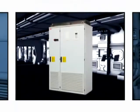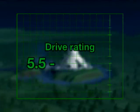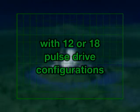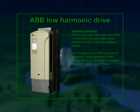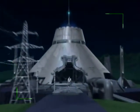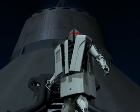Either wall or cabinet mounted, the low harmonic drive, rated from 5.5 to 2,800 kilowatts, has no need for complex multi-winding transformers with 12 or 18 pulse drive configurations traditionally needed to control harmonics. In fact, harmonic performance with this ABB low harmonic drive is better than with 12 and 18 pulse solutions, because it also handles online imbalance or other shortcomings in the supply network.